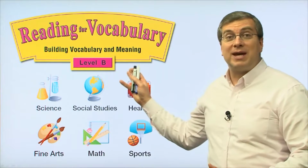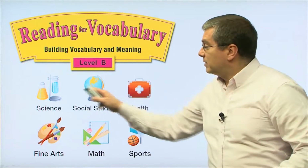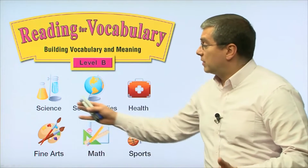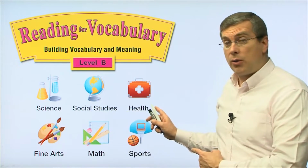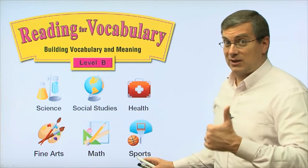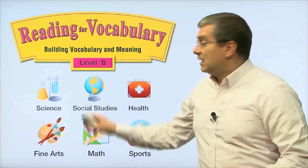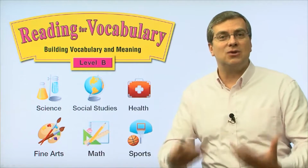It's Level B, which means two things. One, we're going to be talking about different subjects in each unit. We'll be talking about science, social studies, health, sports, that's fun, math, and fine arts. So we'll talk about these different subjects in each of the units.